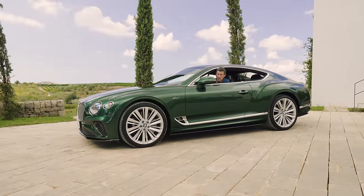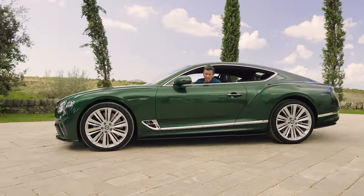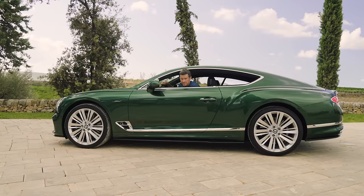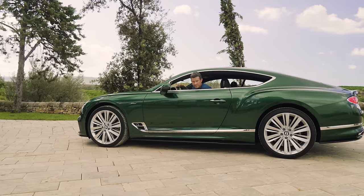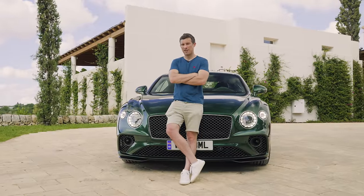For some reason, when you're manoeuvring at low speeds, the rather expensive optional carbon ceramic brakes make the noise of a gaggle of geese. Listen. And that brings you on to five cool things about this car.